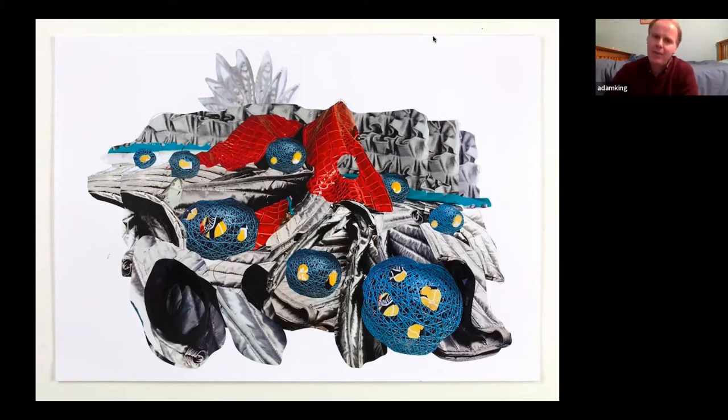But again, what I tend to do is also print out quite a lot of extra things, so I can reconfigure the edges in different ways. I can add on, or develop the work after I've printed out the main part of it.